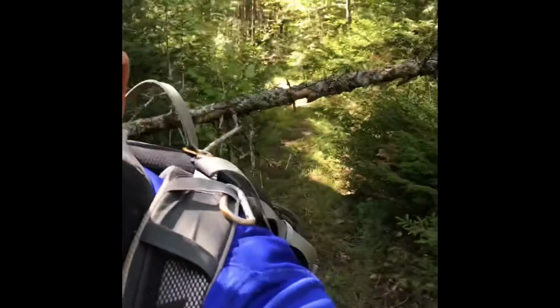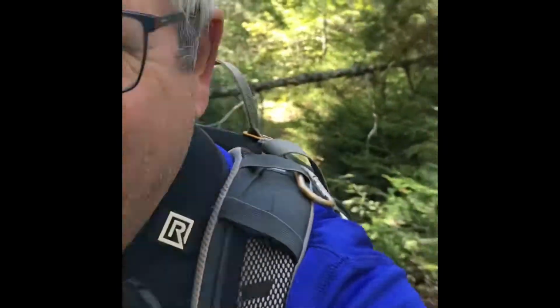Okay, we've just turned onto the Havey Trail, and we're going to proceed. First thing, a little bit of blowdown. Oh. And we'll turn around here. This is a great section I love in the winter, just surrounded by small fir trees.